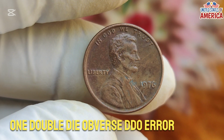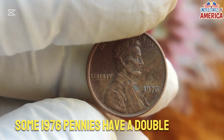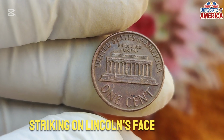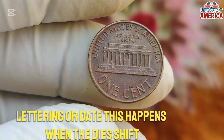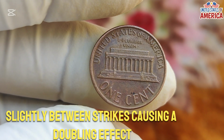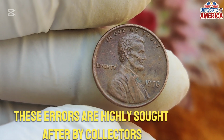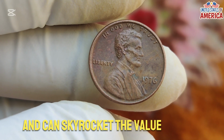1. Double die obverse, DDO error. Some 1976 pennies have a double striking on Lincoln's face, lettering, or date. This happens when the die shifts slightly between strikes, causing a doubling effect. These errors are highly sought after by collectors and can skyrocket the value.